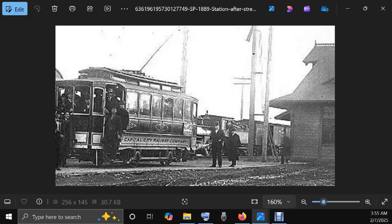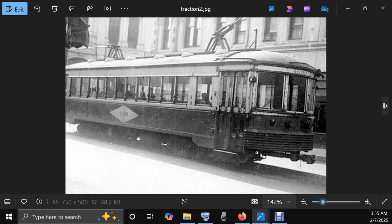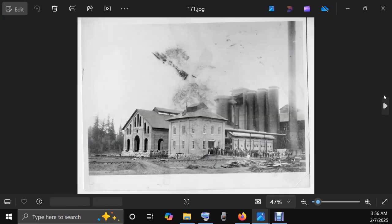Capital City Railway Company. Got some steam engines going on there. 289. I should have started with the Kaiser stuff. I should have started with my streetcar presentation, because that seems to all be here. Traction Company. It was a Portland Traction Company. With a very 40s looking steam or electric rail car there. That's off of my boat. It's outside my boat.